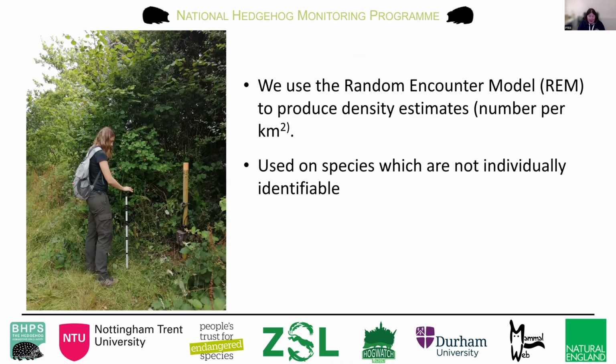So bear with me for the next couple of slides, but just a very brief description of this particular method that we're using. It's a camera trap survey, so it's trail cameras, as I say. And what sets it apart from other previous trail camera surveys is that we can use it to produce density estimates for species that we can't individually recognise.